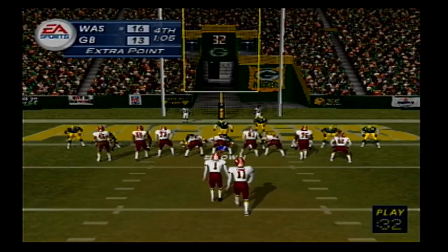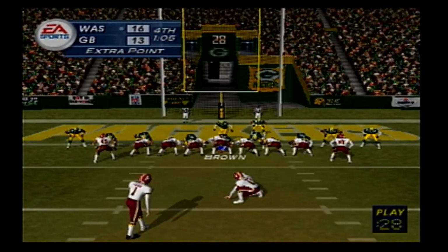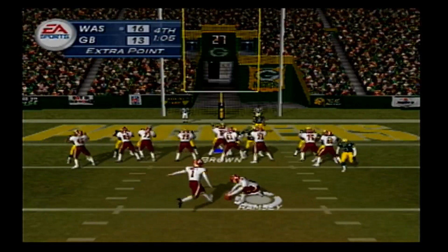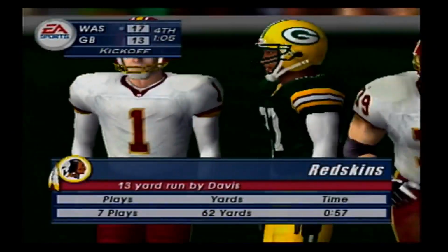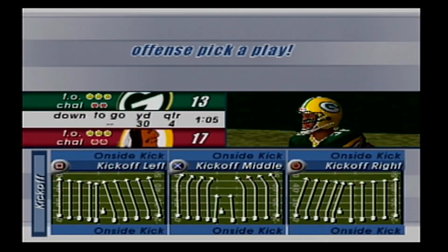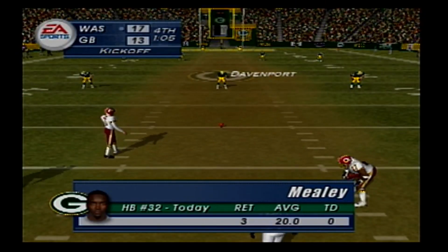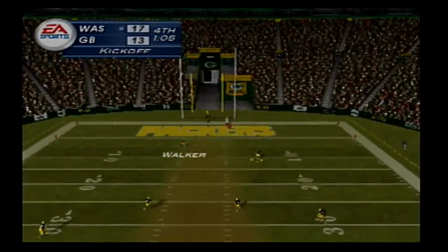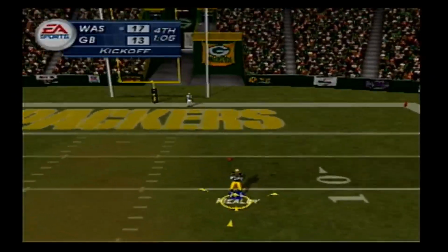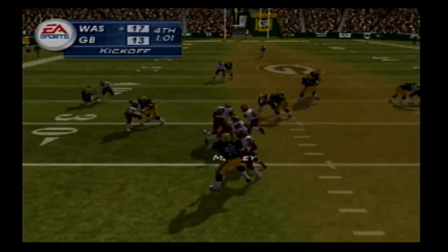The Redskins find themselves up by a small margin. And it's up. The extra point attempt is good. The Redskins leading in the game, but not by much. Number 32 gets set to return the kickoff as we take a look at his stats. Conway looks like he's just about ready to kick this one off. He gets the kick away. Number 32 is on his way upfield.